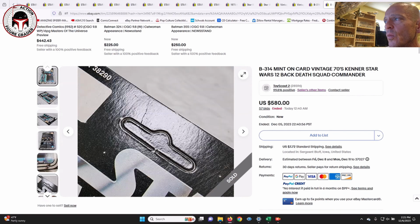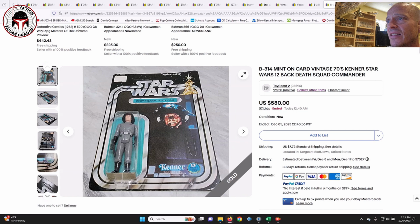And neither one was perfect. They had some scratches and things like that. I would say the Death Squad Commander was in better shape. And despite it being a lesser character than the Stormtrooper, because it was in better condition than the Stormtrooper, it did sell for slightly higher at $580.